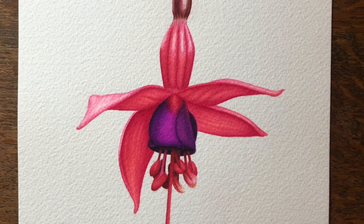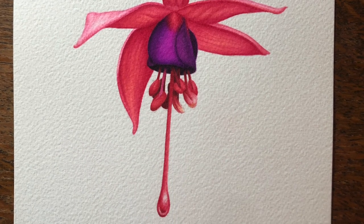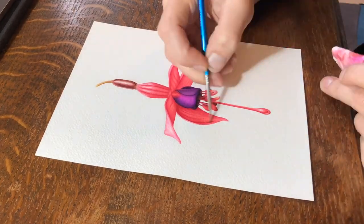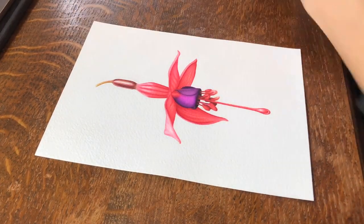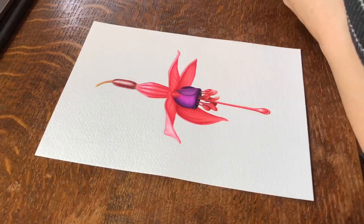I'm nearly finished now, but I feel like the pink petals need a bit more definition. They aren't actually that dark in the photo, as the light is shining through them, but it doesn't translate to the painting in the same way, so I'm going to add some darker shadows to bring the piece together.